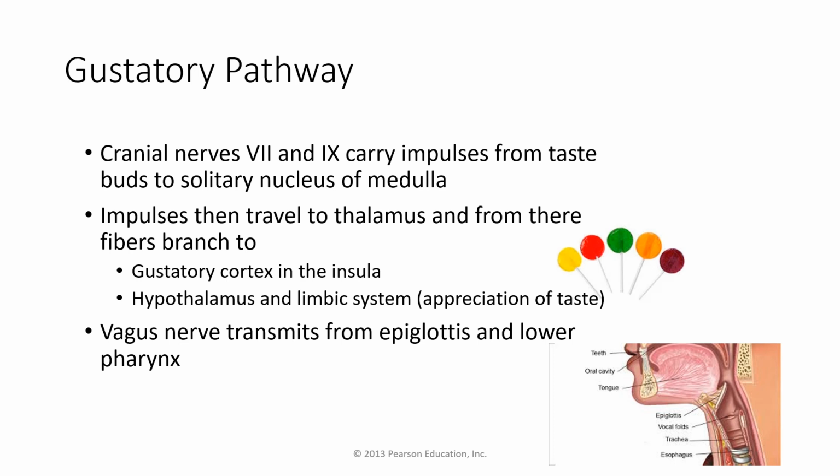Vagus nerve transmits from the epiglottis, the little hang-down area there that is showing in between. It's more of a gatekeeper is what I call it. The epiglottis is the gatekeeper between, is this food or is this air? So it's between the esophagus and the trachea and the lower pharynx, so the lower throat area.